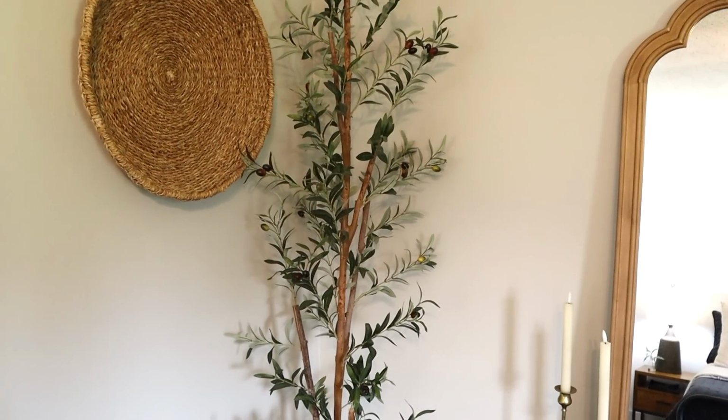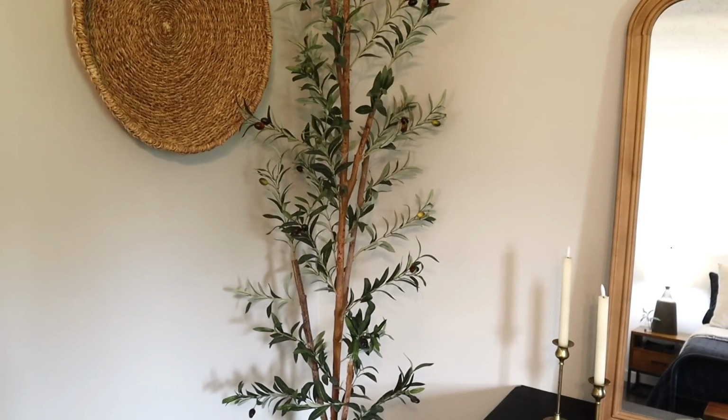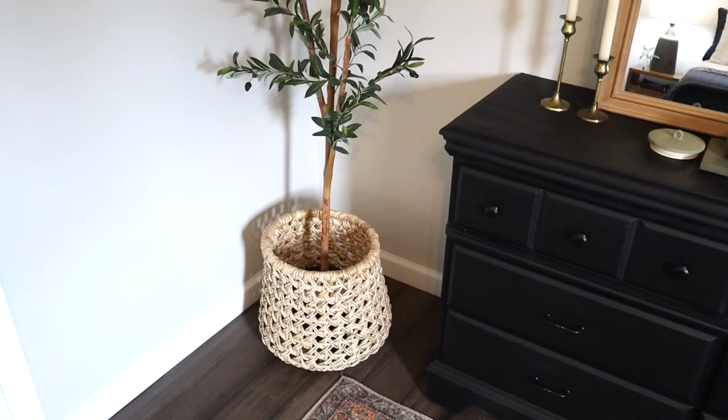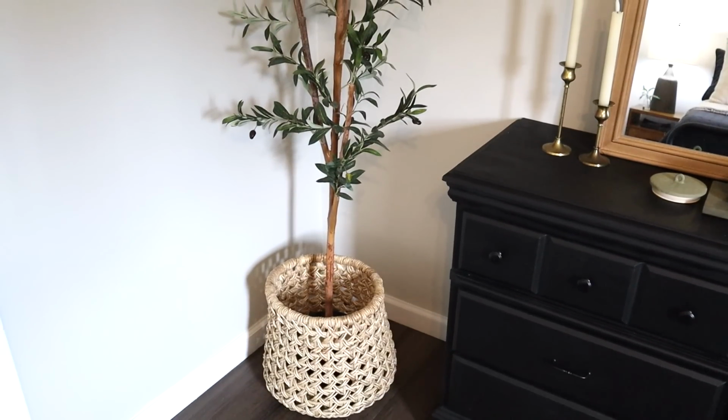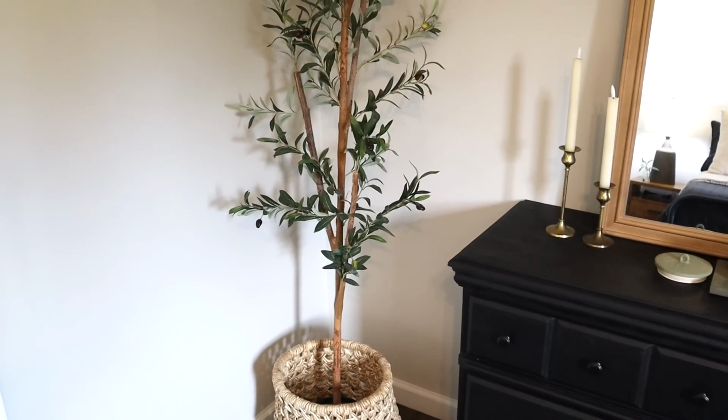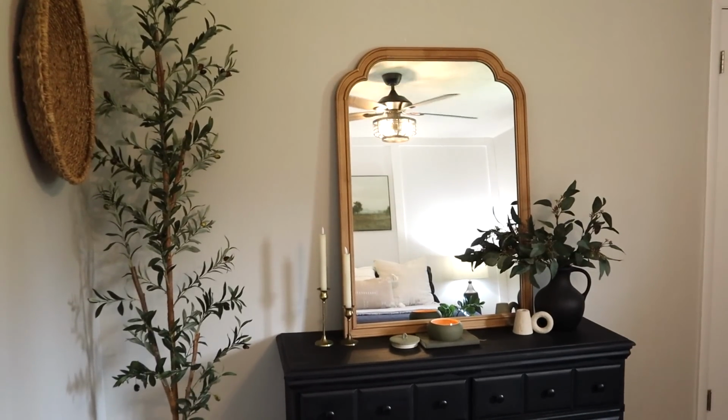Next to the dresser, I have our faux olive tree in a basket on the wall. The basket has been there for quite some time, and I have our olive tree placed inside of a basket I purchased from Target a couple of years ago. I really love the soft colors of the olive tree here in the corner.